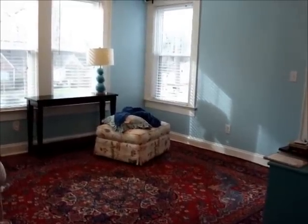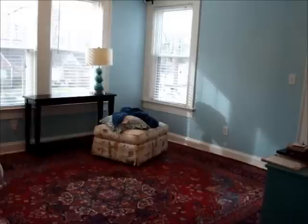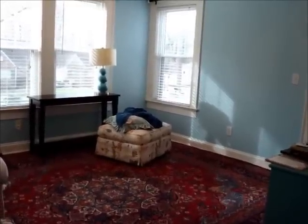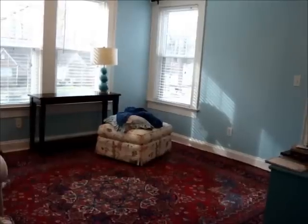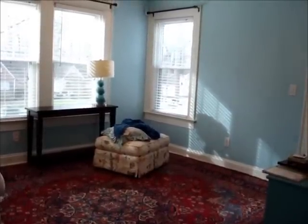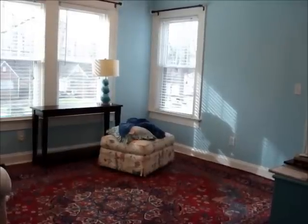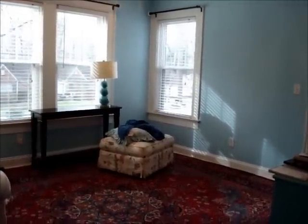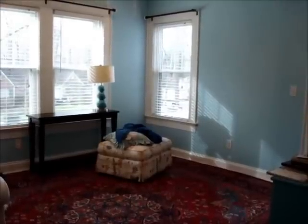This is my living room after it has been cleaned thoroughly, and right now I am in the process of trying to decide what I should put back into the living room. The curtains, I'm going to start with the curtains. I'm going to put the curtains up.